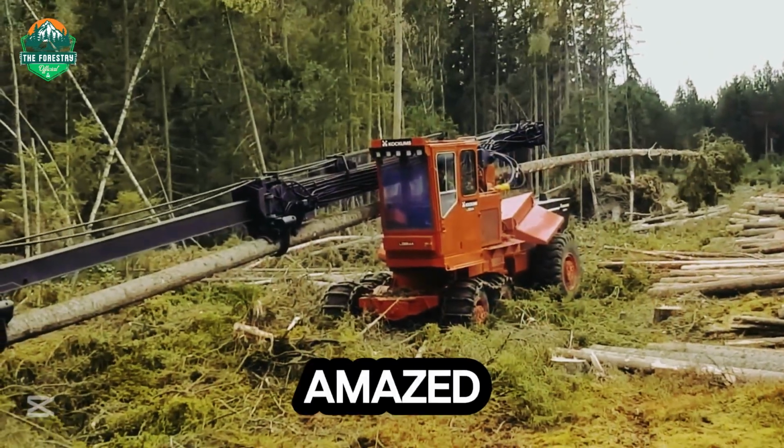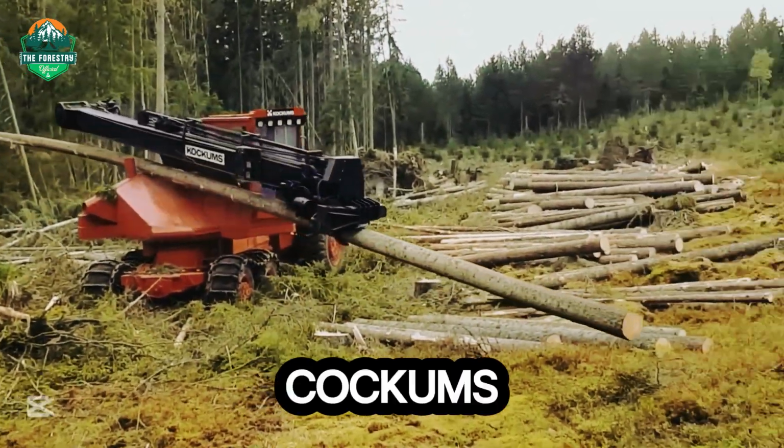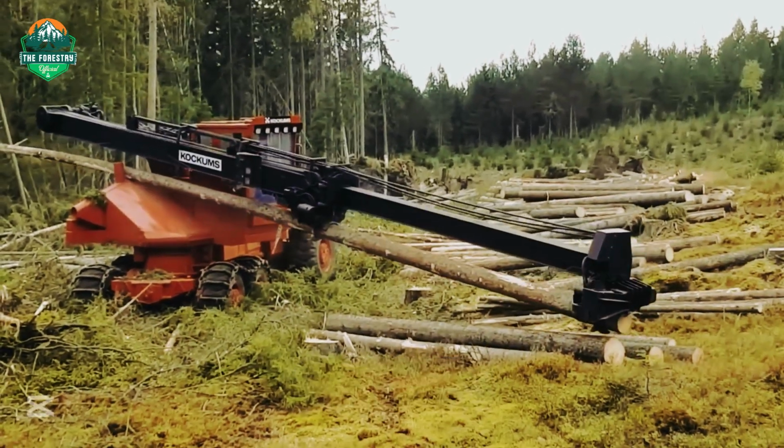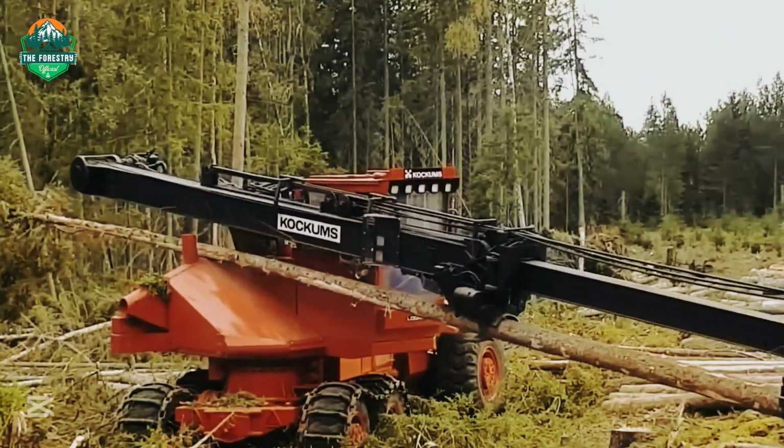Prepare to be amazed. What you're witnessing isn't a long-necked dinosaur, but the Cockham's logma, a timber harvesting machine straight out of Sweden. Witness its operation, and you'll understand why it's a game changer.